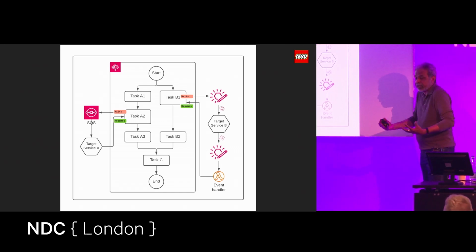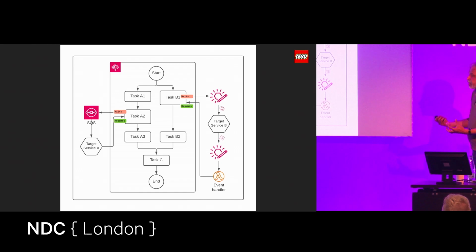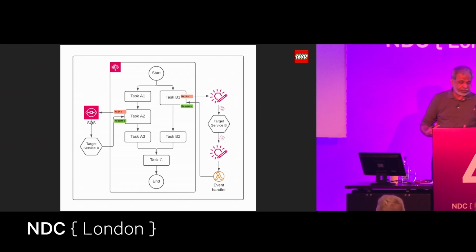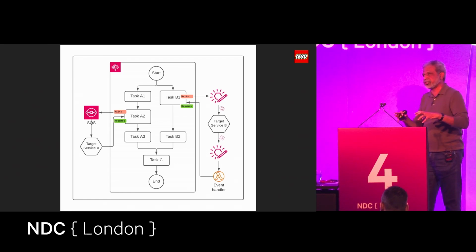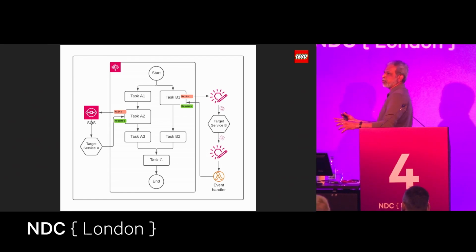We can do as we need. So this is another powerful feature. This gives us a way of distributing this sort of orchestration across different microservices.